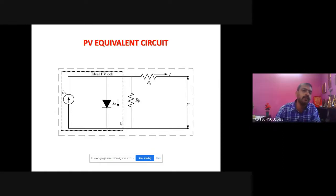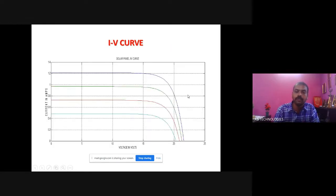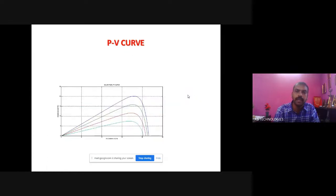So the current into the internal resistance, series resistance and parallel resistance will fix the output voltage. Depending on the temperature and the resistance, we will get a variable output voltage. So this is the IV curve of the solar panel, and this is the PV curve of the solar panel.